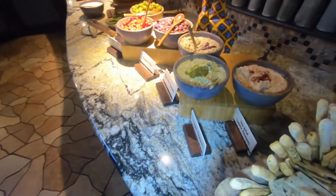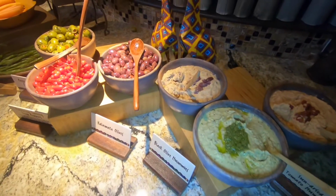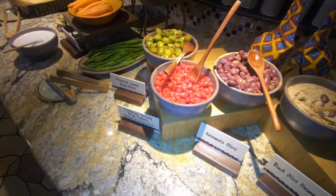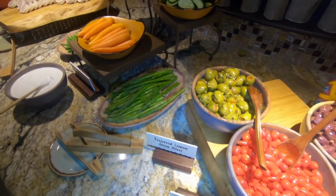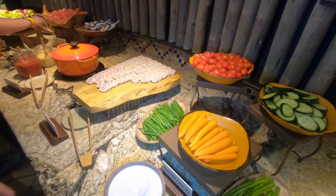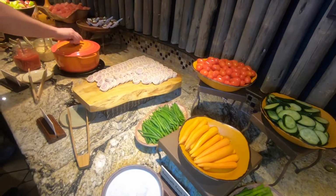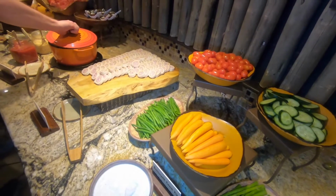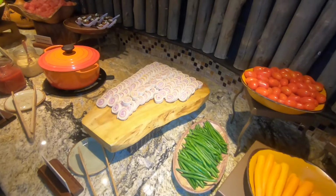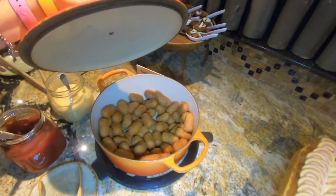And then you got your hummus: coriander hummus, sun-dried tomato hummus, black olive hummus, calamari, olives. I love olives. And then you got your veggie section. Carrots and green beans and even cucumbers, tomatoes. And we have a little kids section too, which I will definitely be eating off of. And they got everyone's favorites. Your little hot dogs. Oh my goodness, and ketchup and mustard.